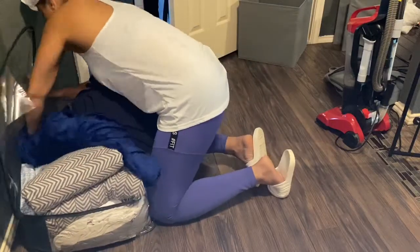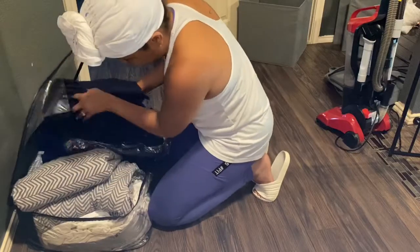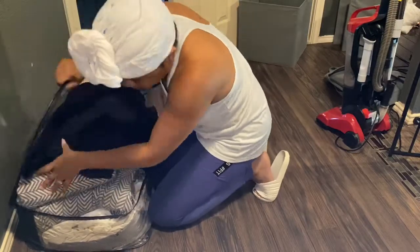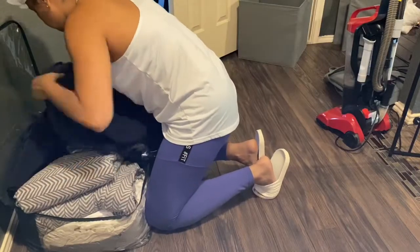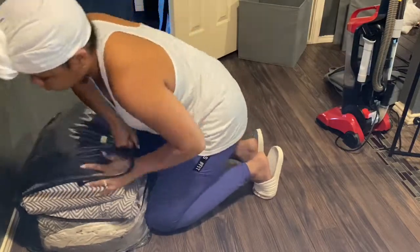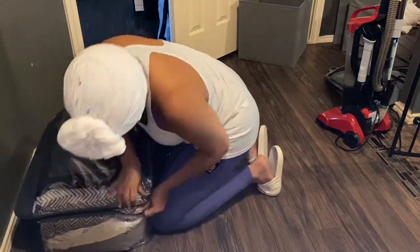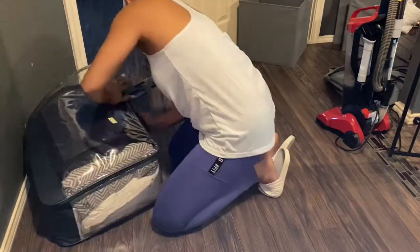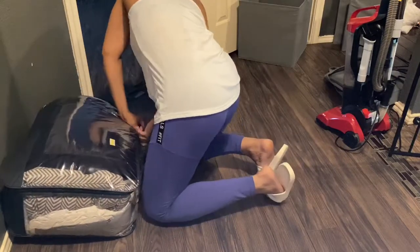You see me just checking around here looking for space to make sure I can fit every single sheet that I have in this bag, and nope, I was not folding today. You saw me shove that sheet down in there. Listen, my husband and I both do laundry equally, and we both fold equally, but once we leave that laundry room, listen, if it's not folded down there, it's not getting folded upstairs.